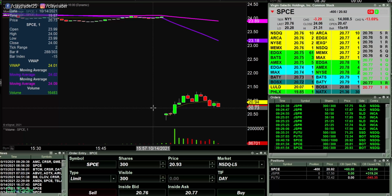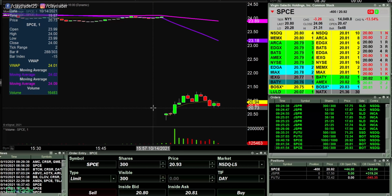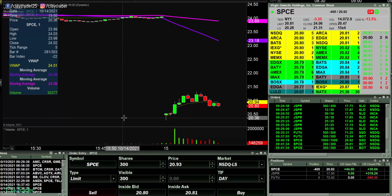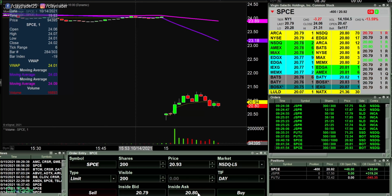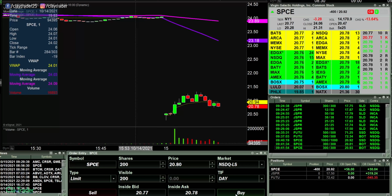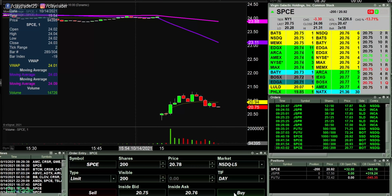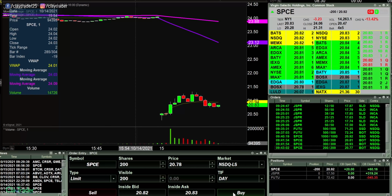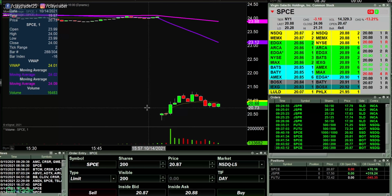And once again, 2080 holding. Yeah, look at this 2080 area. This thing just does not want to break. All right, took off another 200 shares. Yeah, all right. All out there. So $70, but that was bizarre.